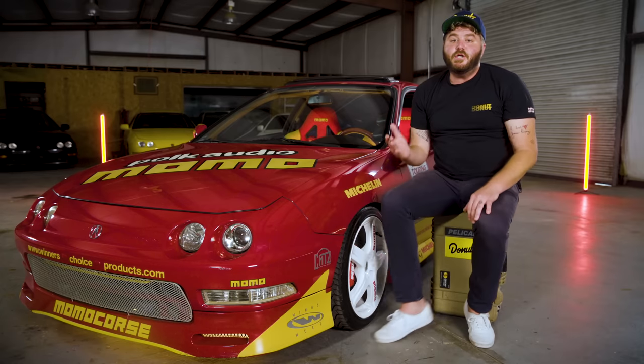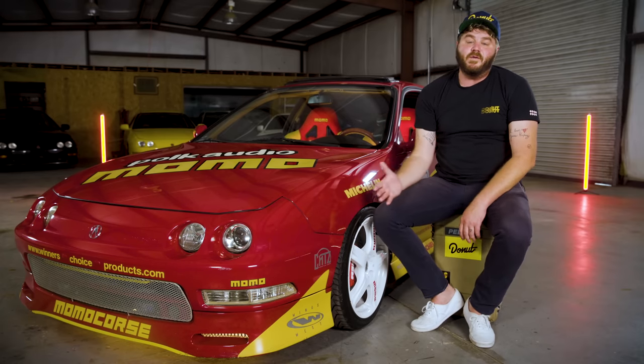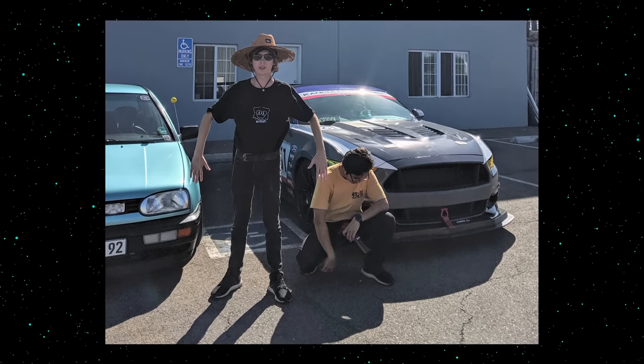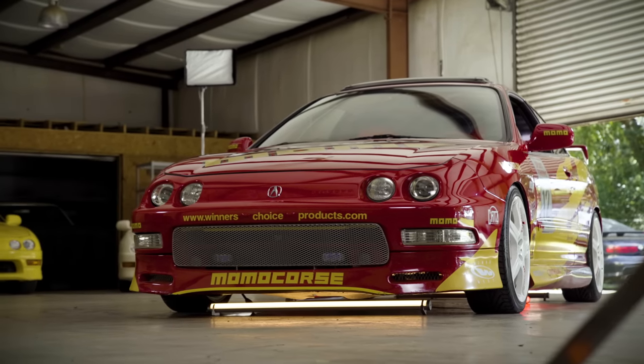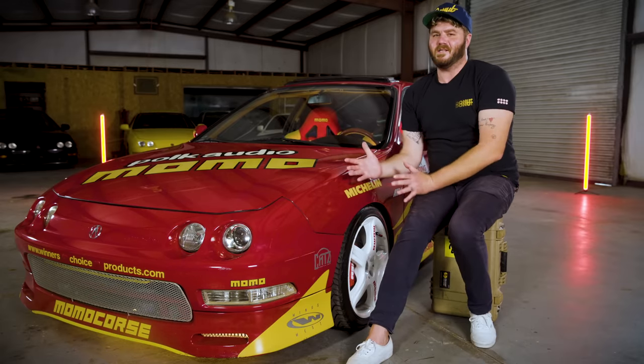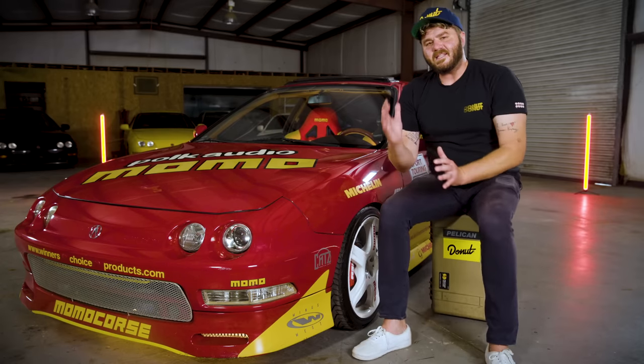The film's producers knew that this car was loved by the movie's core demographic, young people who liked cars. But when they found this car, they noticed something strange. This Integra was not built by a young person. It was built by a 60-year-old banker.